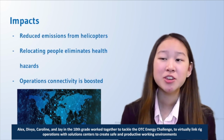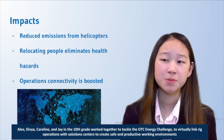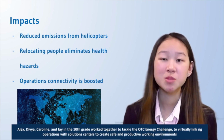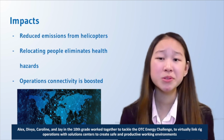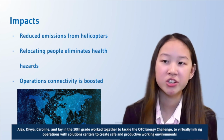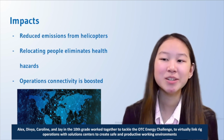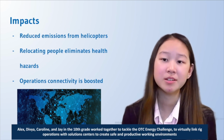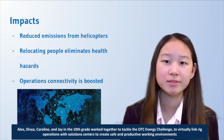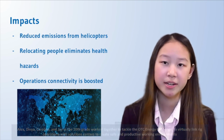Most importantly, human safety is improved. Relocating people onshore to office spaces eliminates safety concerns posed by machinery, and as a result, risks are reduced. Furthermore, communication becomes more efficient, and human skills are better utilized. Another impact is that it decreases carbon emissions by reducing the need for helicopter travel to rigs, which can emit over 7,000 pounds of carbon dioxide per flight.